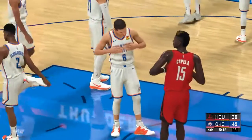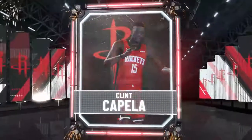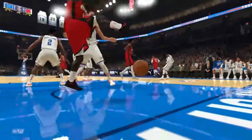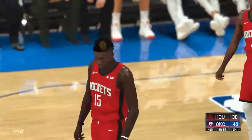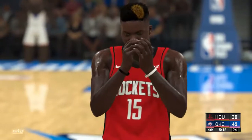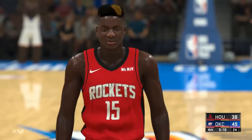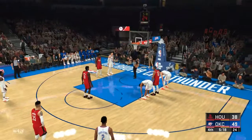And he can't get the first one. And Clint Capella, who was taken near the end of the first round back in 2014 in the draft, has developed well during his time with Houston. Capella's game has really taken off in the last few seasons. He looks to be a double-double machine for this team for the next handful of years, and that is exactly what they need. Good on the second free throw.